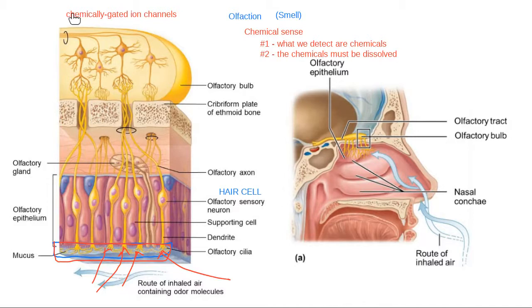Here's a wink, wink, nudge, nudge. What kind of gate did we have when we were talking about hearing and balance? Do you remember the main kind on those hair cells? Exactly. Mechanically gated channels. So when you're thinking about hearing and balance, those use mechanically gated ion channels. When we're thinking about smell, and I'll preview for us, when we're thinking about taste, both of those use chemically gated channels. So that's a good compare and contrast. These are chemically gated channels on our hair cells.